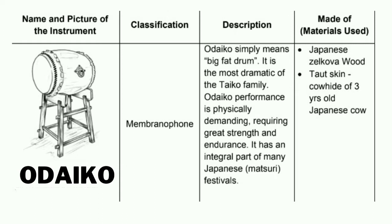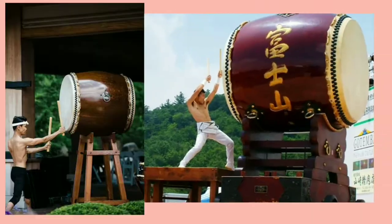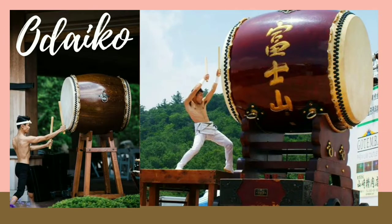Next instrument is odaiko, classification membranophone. Odaiko simply means big fat drum. It is the most dramatic of the taiko family. Odaiko performance is physically demanding, requiring great strength and endurance. It is an integral part of many Japanese matsuri or festivals. And this is the odaiko.